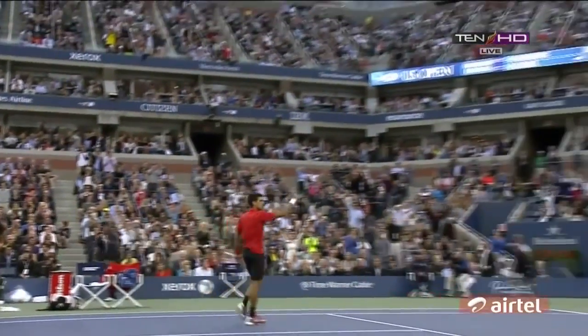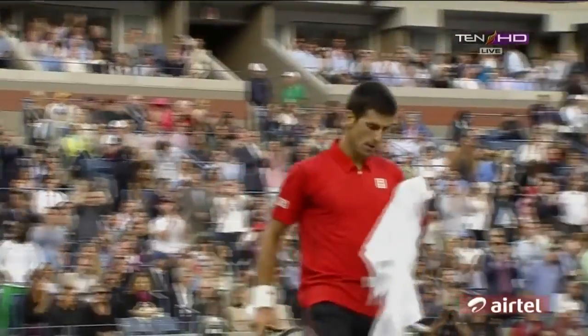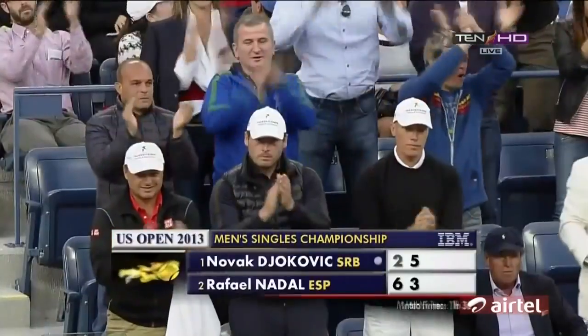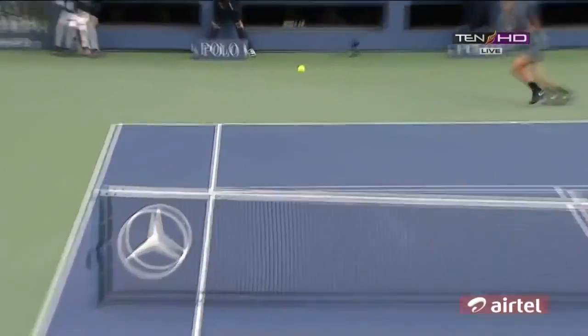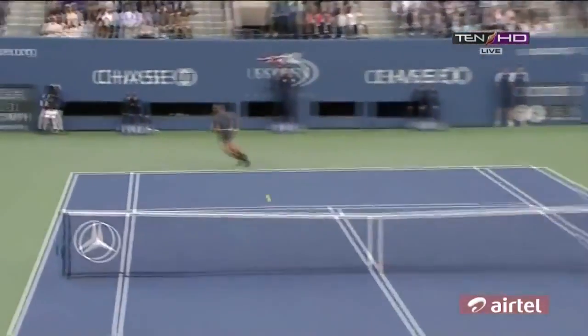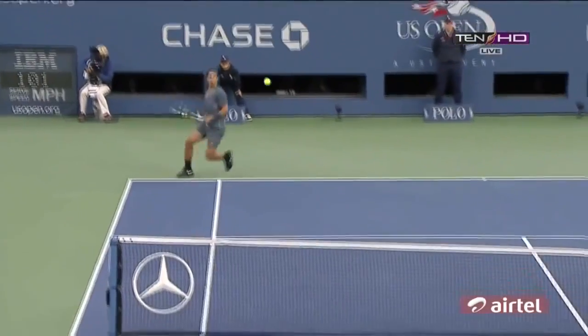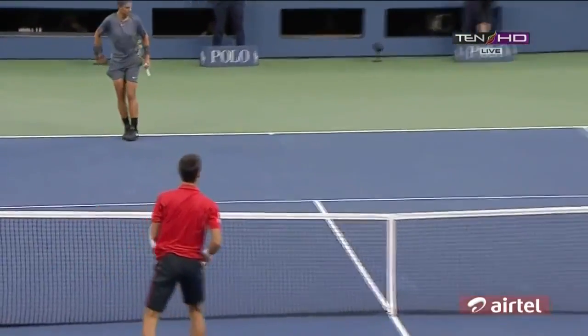In the middle of that rally to Djokovic, pull the ripcord to end the point and the dynamic rally. Why would you hit that drop shot at that point? That is a brain cramp by Rafael Nadal. There's no reason to hit this shot right here. Look how high it goes, and it just sits up for Djokovic.